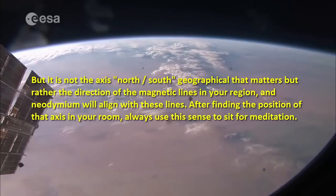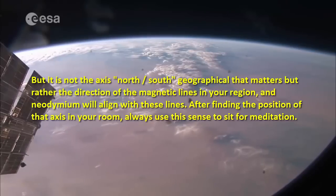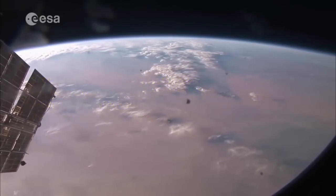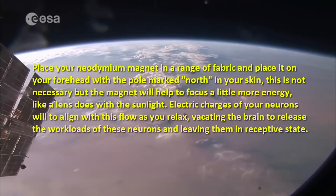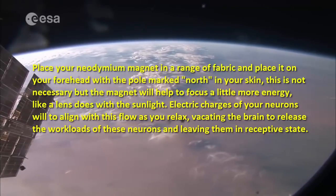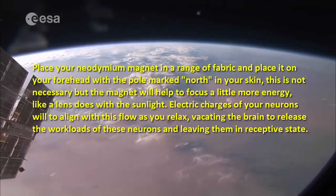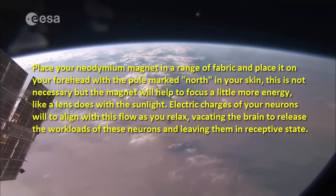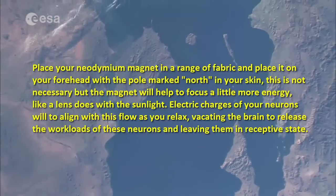After finding the position of that axis in your room, always use this sense to sit for meditation. Place your neodymium magnet in a piece of fabric and place it on your forehead with the pole marked north against your skin. This is not necessary, but the magnet will help to focus a little more energy, like a lens does with the sunlight.